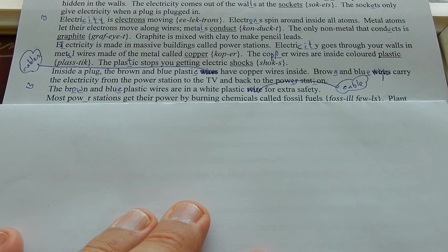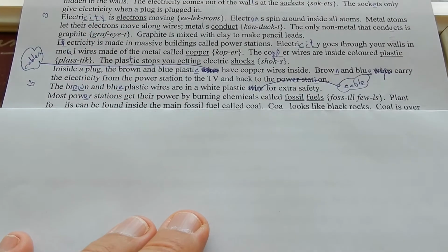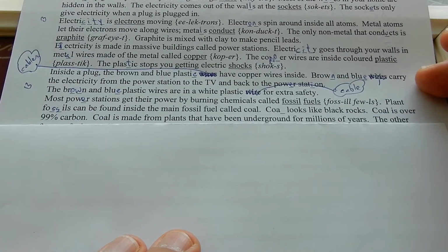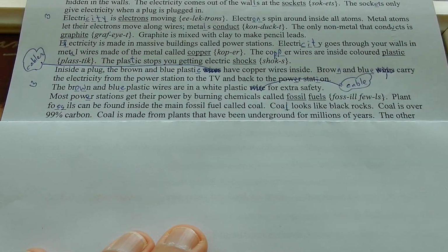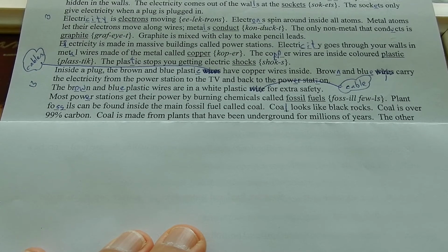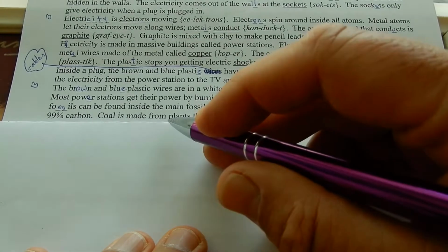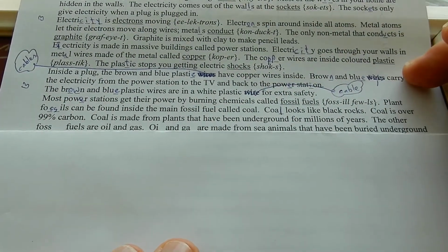Most power stations get their power by burning chemicals called fossil fuels. Plant fossil fuels can be found inside the main fossil fuel called coal. Coal looks like black rocks. Yes, it's made from plants that got buried in marshes and covered in clay, deep, for millions of years. It's squashed and partially rotted and it makes coal. Coal is over 99% carbon.